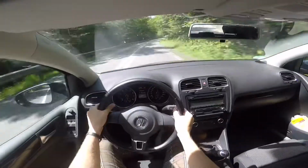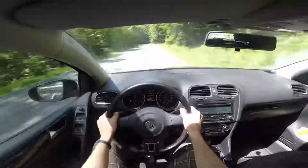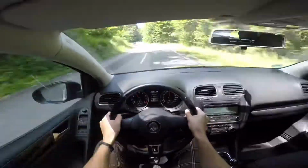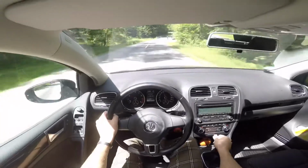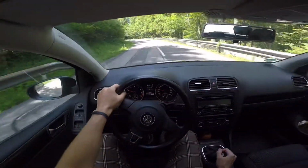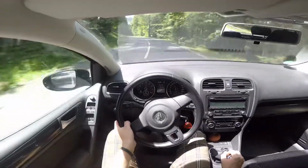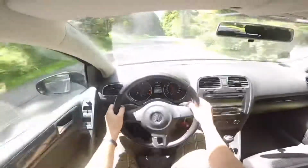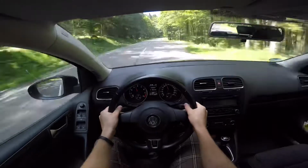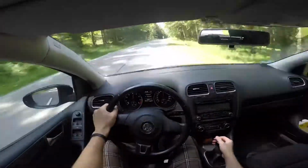Stay on the gas. Now we got a biker. Gas, gas, gas, gas, gas. Problem is, we could have a lot of bikers today. It's a beautiful day out. Yep, there's the next one.